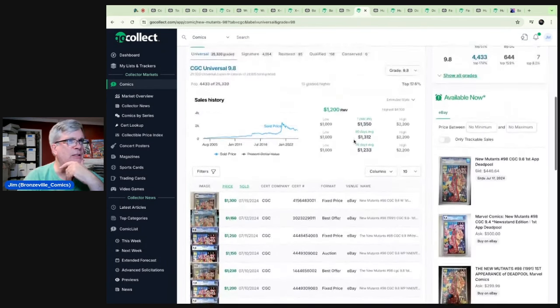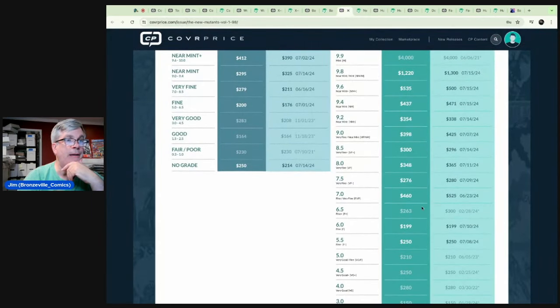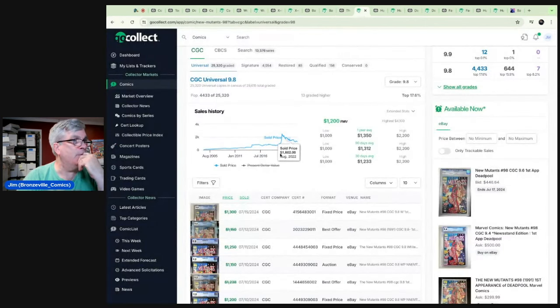But this is a book where it makes sense to get slabbed, in mid-grade and up. I mean, look, $250 for a 5.5. And if you have a newsstand, even better, probably. Look at this: right out of the gate, Deadpool became a popular character in the late 90s, early 2000s. Then it bumped up, I guess with the first movie news, up to 800. And it maintained that. And then, boom, it went up to well over 2,000.